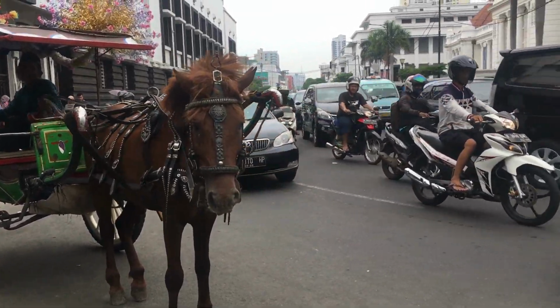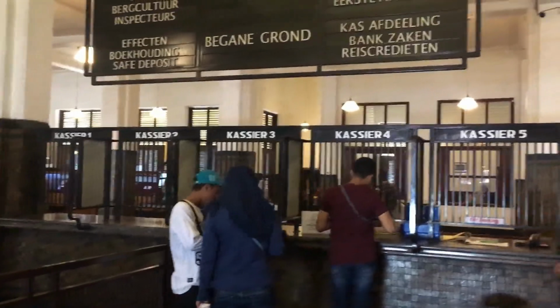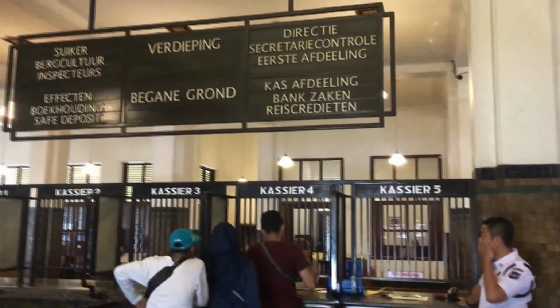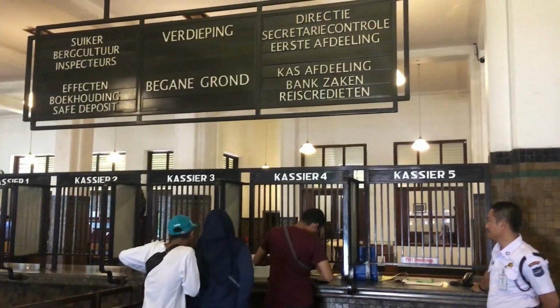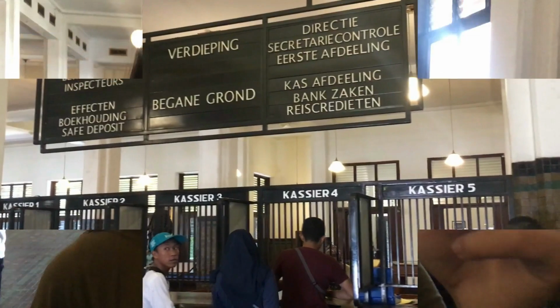Right now, I will cross to the Bank Mandiri Museum. This is how the road looks like. This is the Bank Mandiri Museum. This is the cashier. The ticket costs 2,000 for students and Bank Mandiri customers, and 5,000 for regular visitors. I already bought the ticket, and I will show you later. It's just like a sticker, and you can put it anywhere you want.